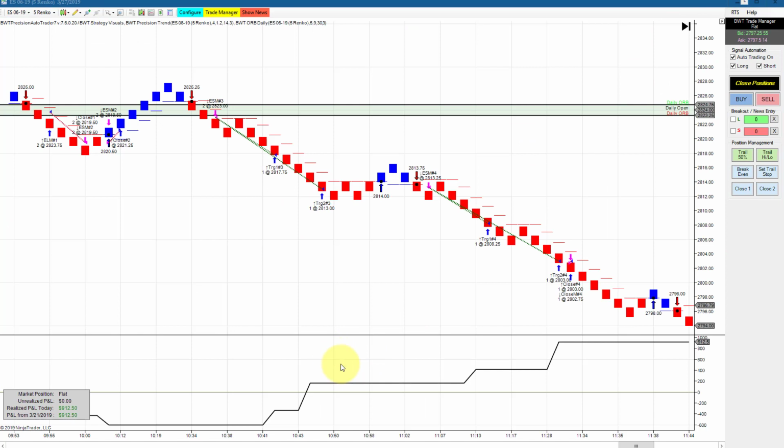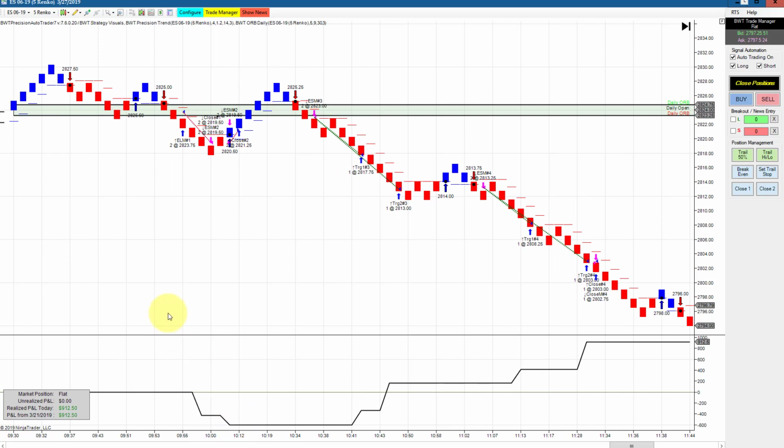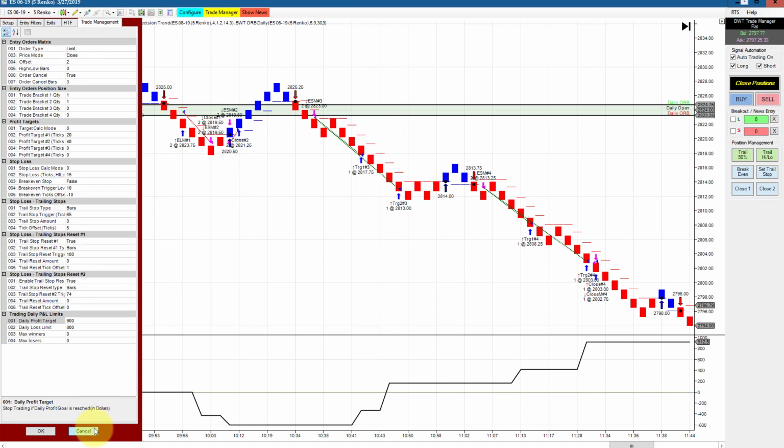Okay, the E-mini S&P on a 5 Renko chart, and this started off with a couple of losers right here, and the drawdown was about $600. So we recovered from this drawdown with these two really nice winners. You can see the open range filter here. This did 912.50 for the day, and the goal on this is 900, so we had one tick of positive slippage. Really nice trading on this chart.